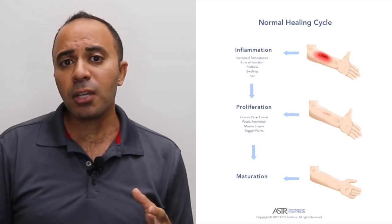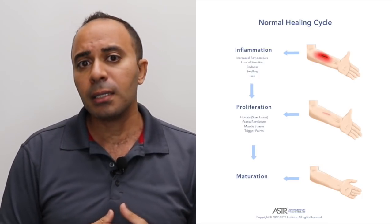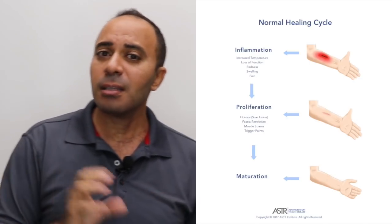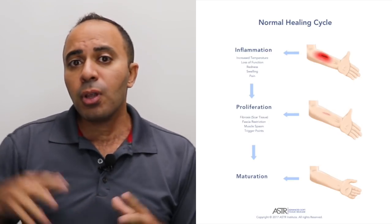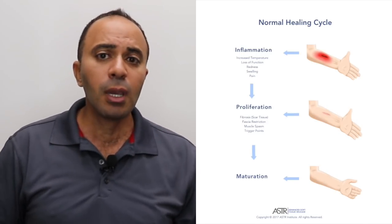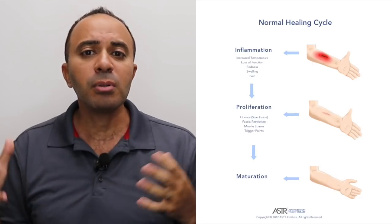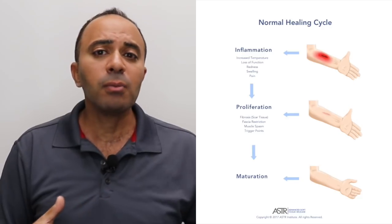In the perfect scenario, our body gets rid of scar tissue and clears up the tightness and the muscle spasm, and that ends up with the maturation. When you have back pain, you're really not in the maturation stage, because that means you're already healed. So looking at this cycle, it does not matter what diagnosis you have or the causes, everything has to be tied to the normal healing cycle, because this is our normal body programming, that it has to go through that. So it does not matter what type of injury.